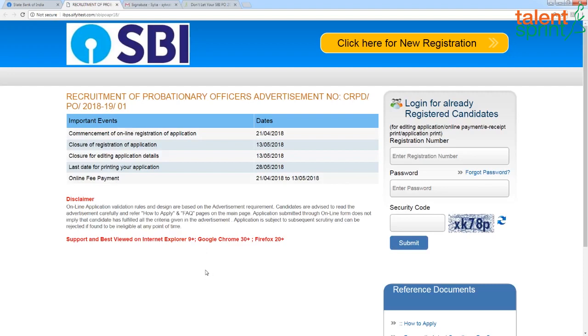Okay, so it takes us to our page. So here, as usual, we have information that is already available in the notification as well, which is when did it commence, the registration of application, online registration, when is the last date, which is 13th May, we know that, and even if we want to make any changes to our application, that 13th again is the last date for that. Last date to print your application would be 28th of May, and then the online fee payment again ranges anywhere between 21st to 13th of May.